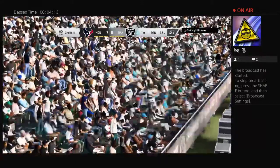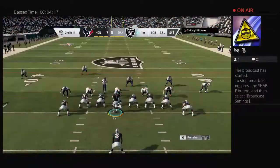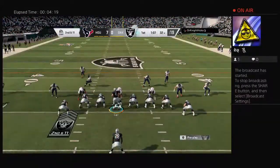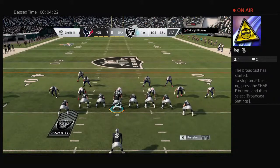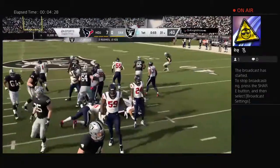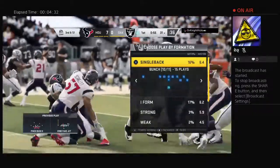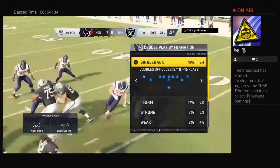So when you talk with GMs who are putting together a team, a lot of them say we're going to build from the inside out, because if you control the line of scrimmage, you control the rest of the ball game, and that's what we're seeing here. They're actually playing in the offense's backfield, not necessarily just playing at the line of scrimmage. And he is going to be stopped cold behind the line of scrimmage. That'll be a loss of a yard, and it leads to a 3rd down.